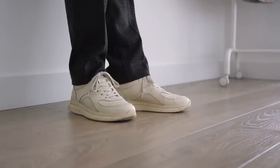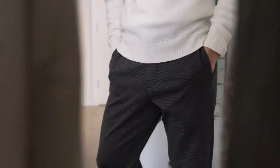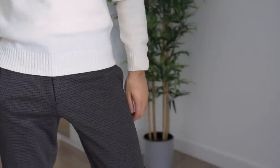It's a look that's coming back on trend this year, and although it would look off with most of the other EZY trousers, the way the fabric flows with this one, it drapes really nicely on the shoe. But I think both can work, cropped or full break. Now let's move on to my favorite part, the outerwear.